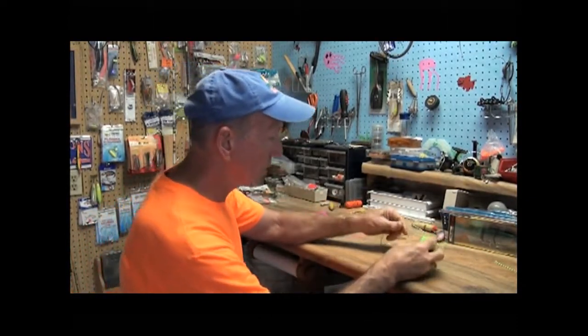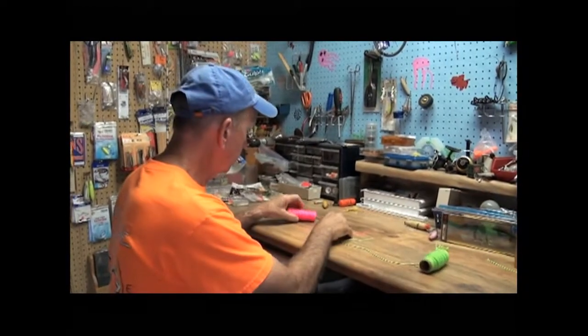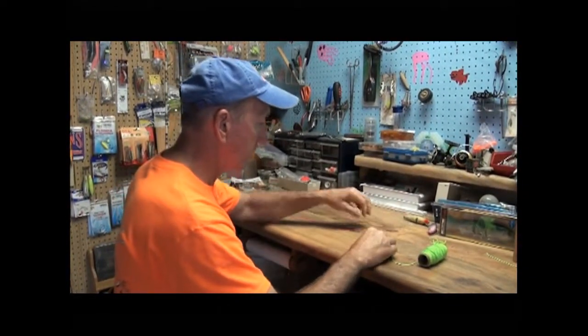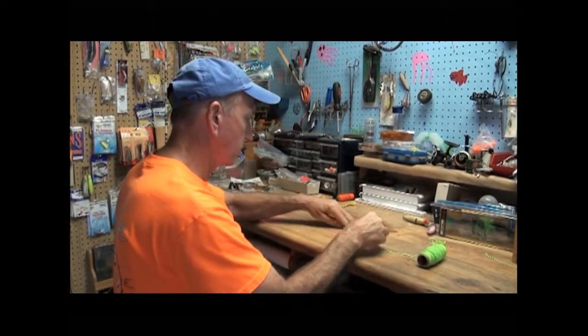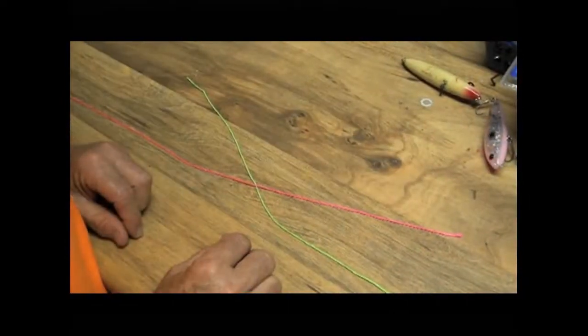So today we're going to talk about a blood knot. That's a very important knot in outdoors. That's when you're tying two lines together. So let's give it a try. I've got these two different colors laying right here on my bench, and what you want to do is get plenty of it to work with and overlap it like this.